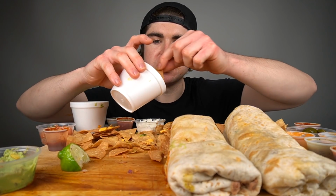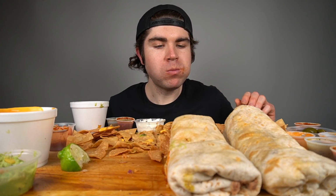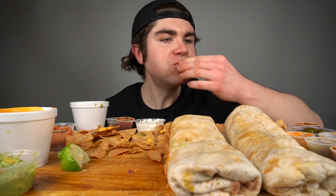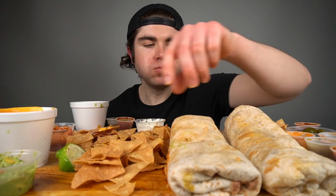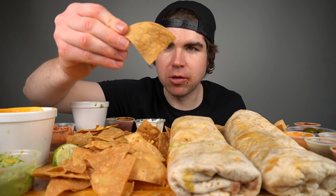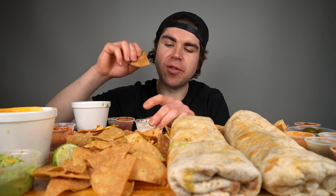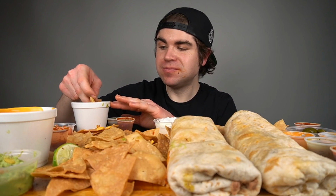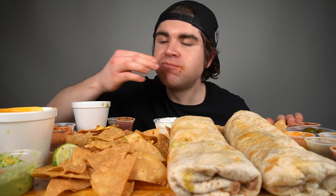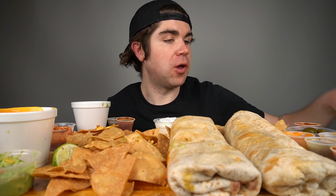Who just got chips and nacho cheese sauce? I think you can tell that these chips, you can see a little grease. Dude, these are the chips. And then you got some that has more salt. This place is amazing. So far, I am very happy with Happy Taco. So flame.